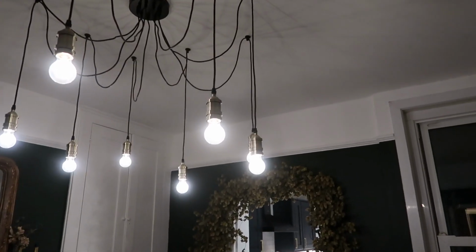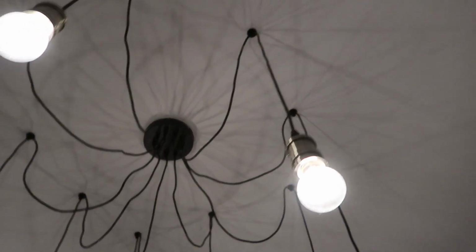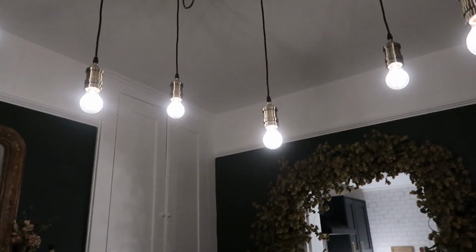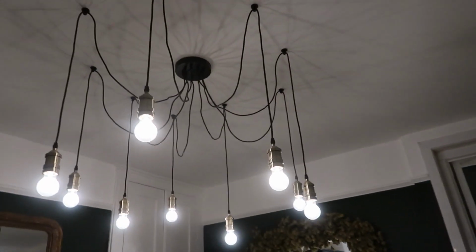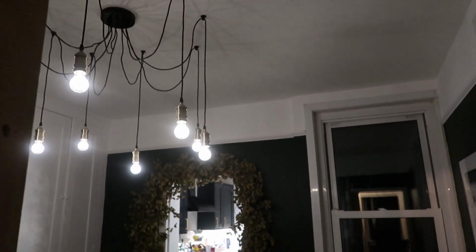I actually purchased this light from made.com, and it is this beautiful, I think it's a Starkey chandelier, and I love the hanging light bulbs. I love how it works quite nicely with our kitchen pendants as well. It has that little thread running through it, and as I've already said, I really love the whole exposed light bulb thing, and this is just beautiful. I love how it hangs and sits perfectly over our dining room table.